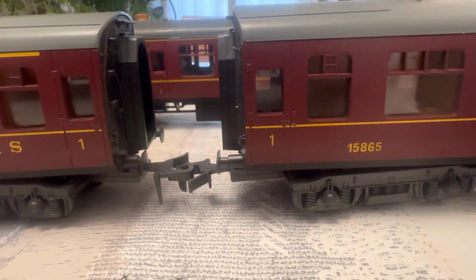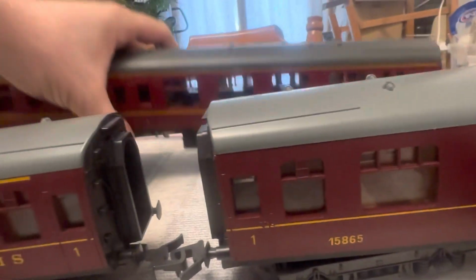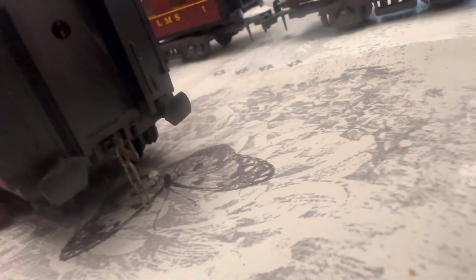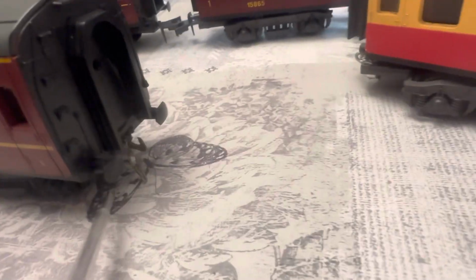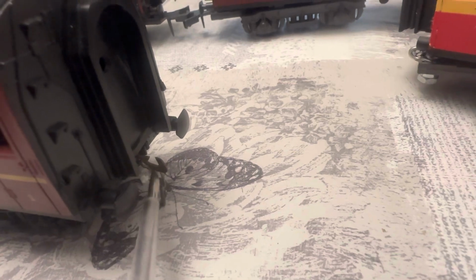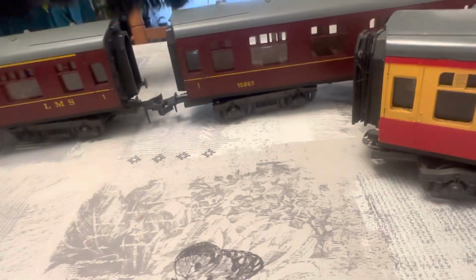So I have been slowly modifying them. So I've done one coach, and that's the brake coach. That I fitted with 3-link couplings. Let me just get my screwdriver in here. The 3-link couplings with the hook, which I think look brilliant. Everything else on my layout is going to have 3-link couplings, so the coach is the same.